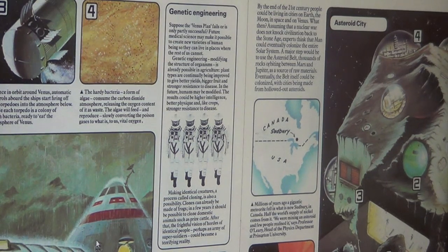Do you remember I was talking about Rogue Trooper in an earlier video? I guess that's what they mean by those clones.